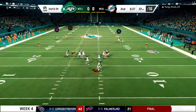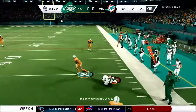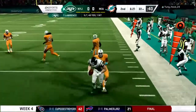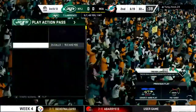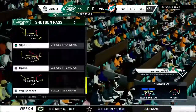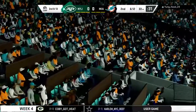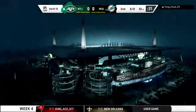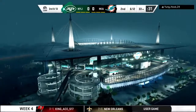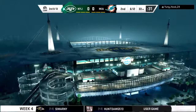Back to throw, Lawrence. Escaping the pressure right. And he finds a man on the crossing route. They'll wind up getting 10 back as that sets him up for 3rd down. One of the advantages of zone defense, as I remember it, is being able to see the play develop in front of you. One of the disadvantages is when they find those levels where they can hit you with it, sometimes behind the corner and in front of the safety, it makes it tough to defend.